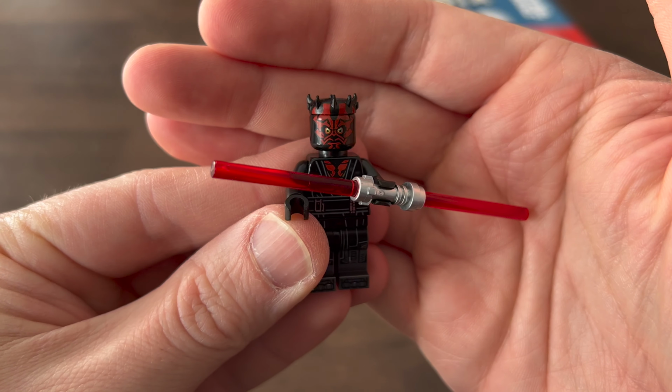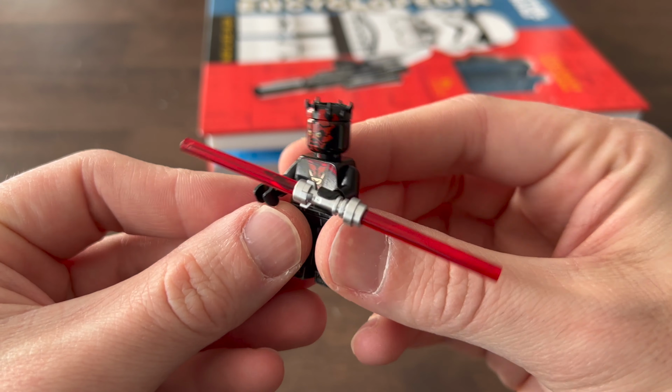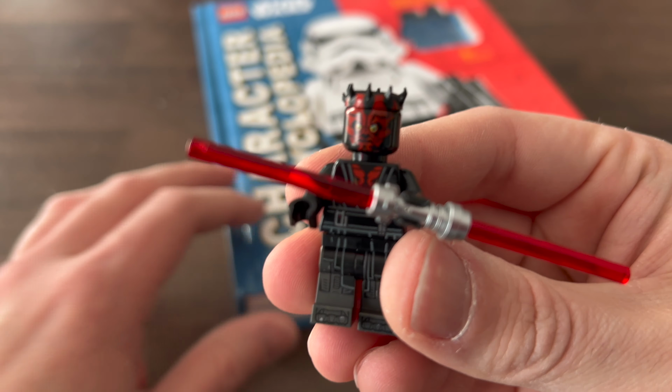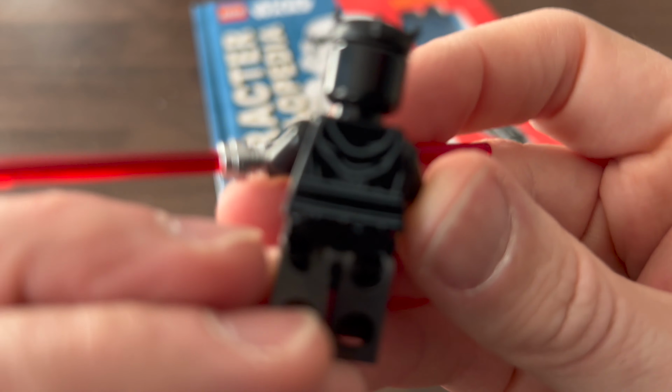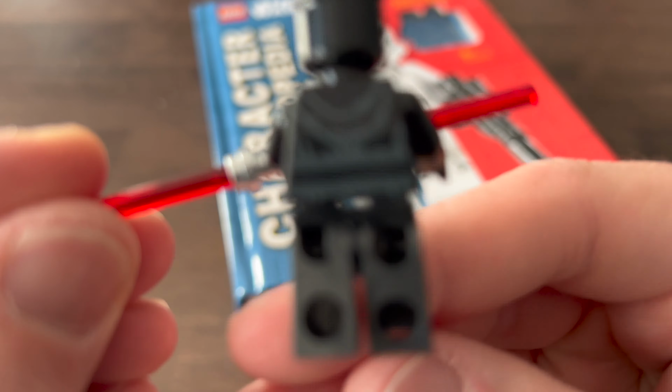That's pretty cool, though. For the price of admission here, you're talking $13. How much does this guy go for? Probably not a lot, I suppose, considering he comes with every one of these books. But I think just for him alone, it's probably worth it. Let me see if I can get his back printing and stuff. My camera is not wanting to work with me here.